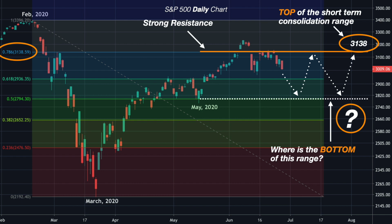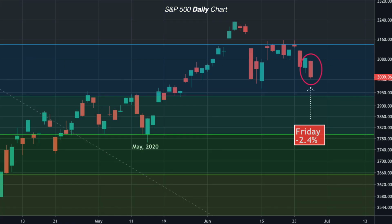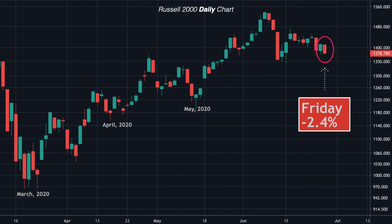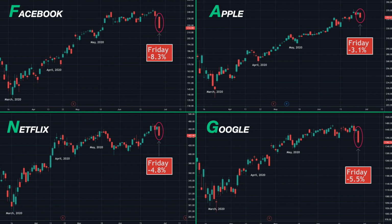But for now, I wanted to point out some important highlights in the market this week that you should definitely pay attention to. First is that on Friday, although the S&P index was down 2.4%, the top 4 index leaders, or the FANG stocks, were all down much more than the index. On the other hand, the Russell 2000 was down only 2%. Normally, we should see the opposite. We should see the small cap index has much worse correction than the large cap market leaders.